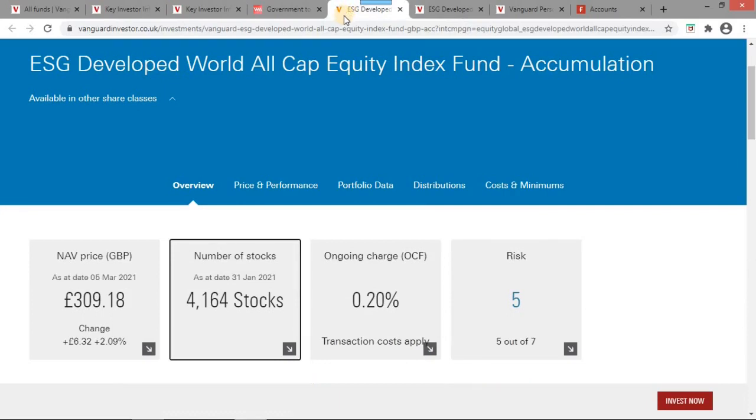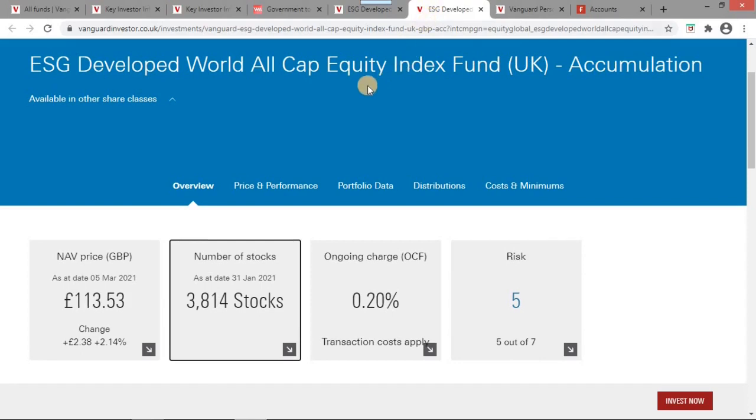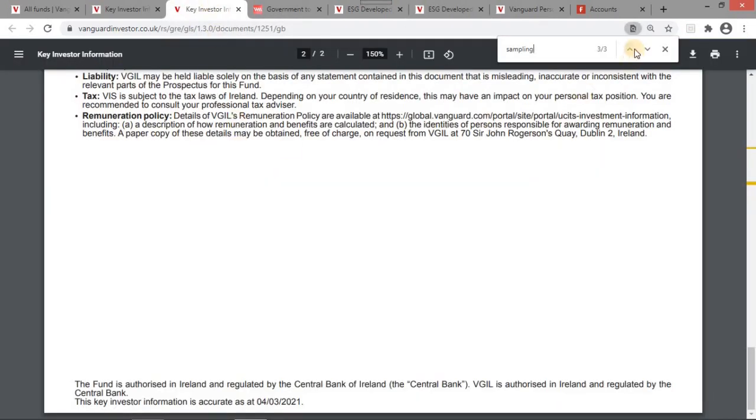Another difference is the number of stocks in these funds. So the Irish one has 4,164. The UK one has 350 less at 3,814. There are a few statements in the key investor documents that might explain this, so let's have a look at them.